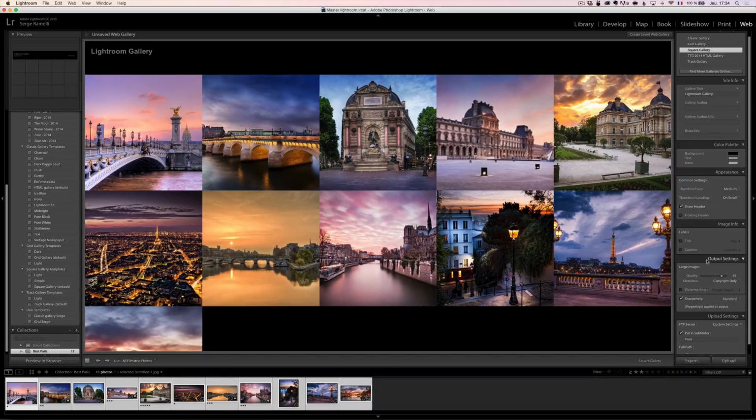So voilà, I hope you enjoyed this essential walkthrough of Lightroom CC. It's an amazing software I've been using for many years.